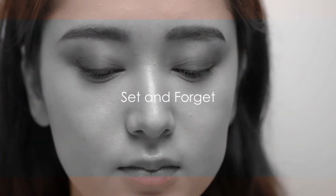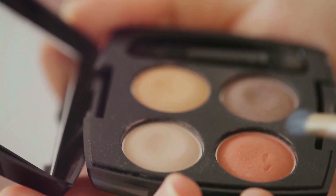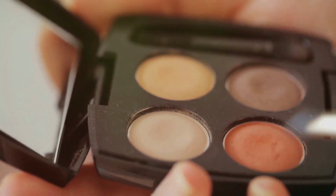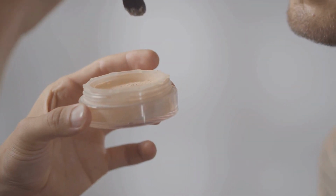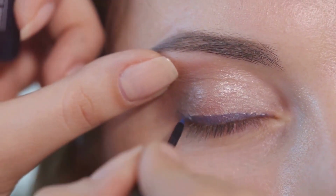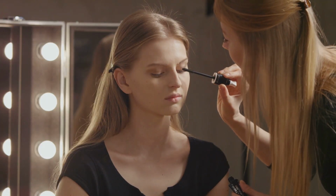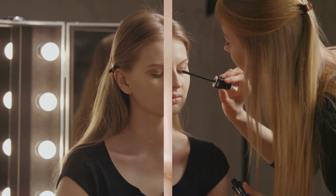Hold on, we're not done yet. Let's talk about setting your concealer. It's like securing a masterpiece. You don't want your hard work to slide off, do you? That's where setting powder comes in. It's your concealer's best friend. Gently pat it over your concealer, locking it in place for the day. Explore different methods. Find what works best for you. Remember, a little goes a long way. And voila, you've mastered the art of concealer application.